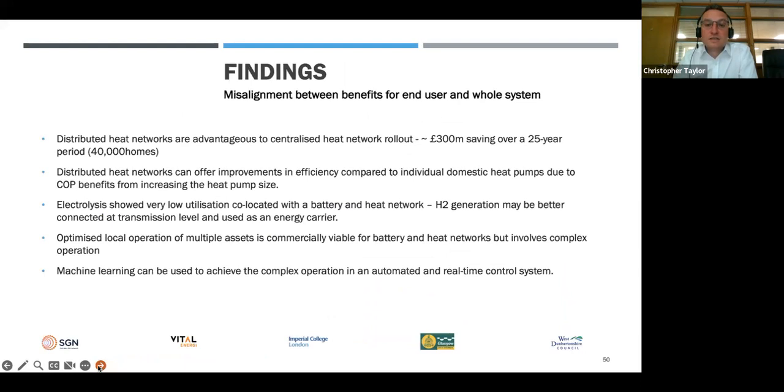So the findings: the distributed heat networks are advantageous to a centralized heat network rollout. These savings amounted to about 300 million over a 25-year period for a heat network of 40,000 homes. The main benefit of the cost comes from, A, you're not having to build a central energy center, so the buildings are quite simple. And the differential between installing wires and installing wide diameter pipe work is a significant cost saving, particularly over the long distance pipe work that's needed for these heat networks.